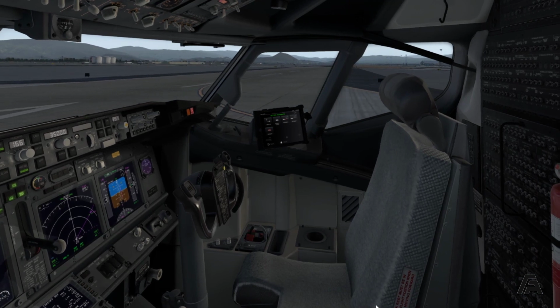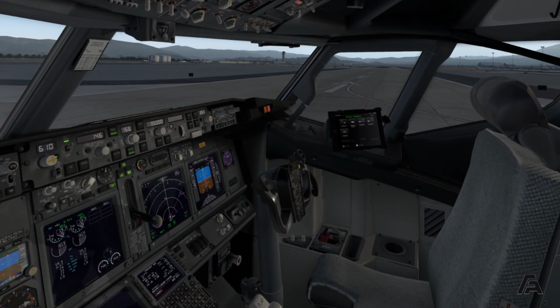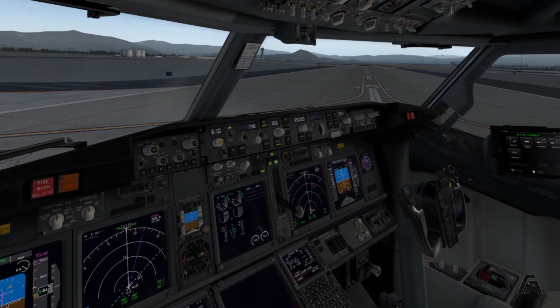Tower, 453, left 2-4 left. 453, turn on tower, Q400 traffic at 3 miles final, they're going to land runway 2-4 left. Land 2-4 left, 453.